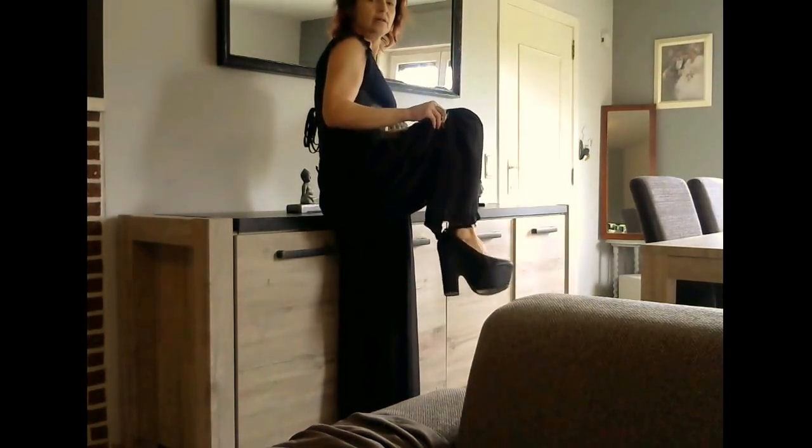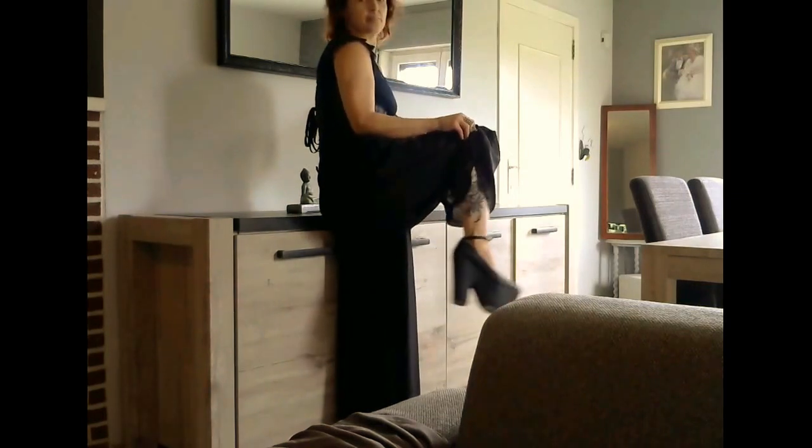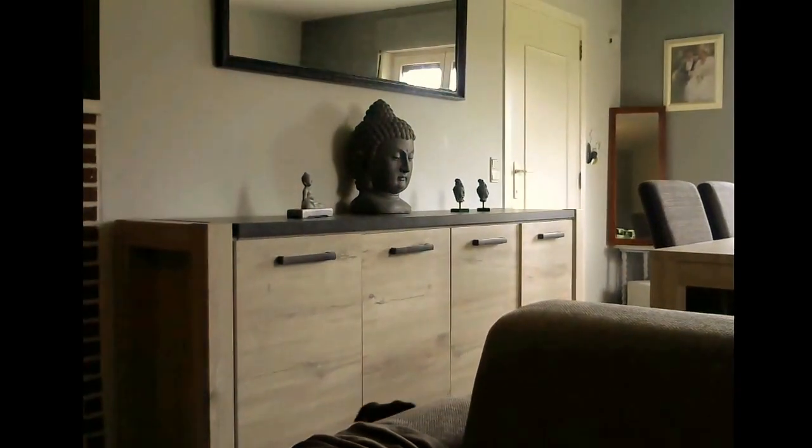The block heel, you have an ankle strap. I don't know where I got them from, because I've had them for a long time. There goes my camera again, but I love them. In the meantime, my face will be dry.